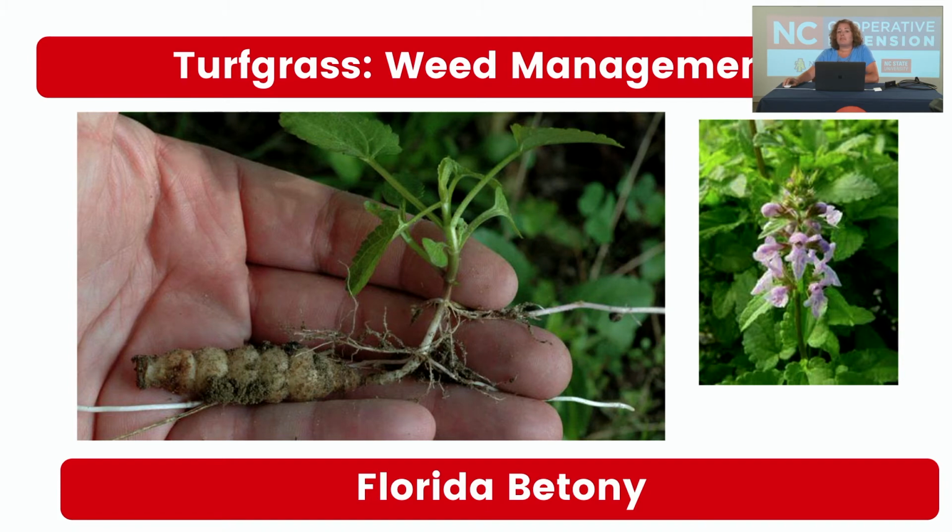This weed also has a notable characteristic of a square stem, and it produces white to pink flowers in the spring on a stalk. To control this, you can use atrazine as a pre-emergent in your turf and in your lawn and landscape.